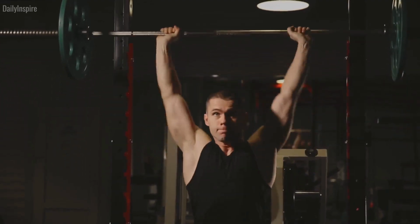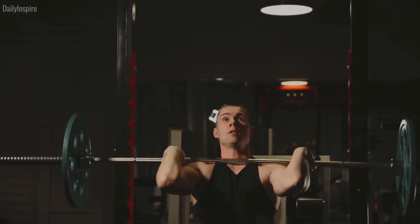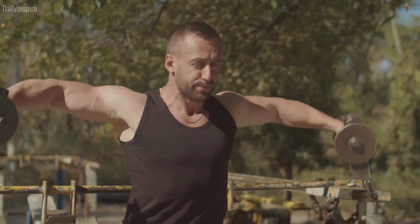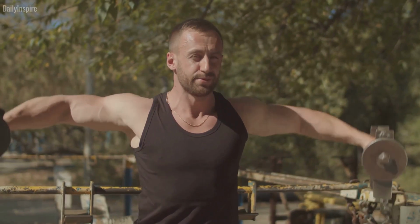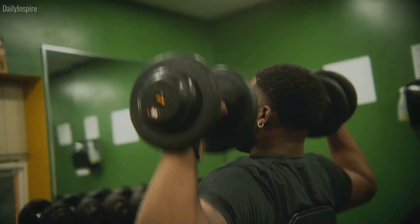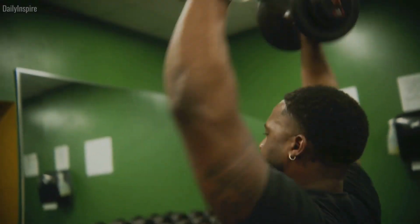Now let's address the elephant in the room: form. Proper form is non-negotiable. Not only does it prevent injuries, but it also ensures you're actually working the muscles you're aiming to target. So, slow down, control your movements, and make every rep count. Remember, it's quality over quantity.